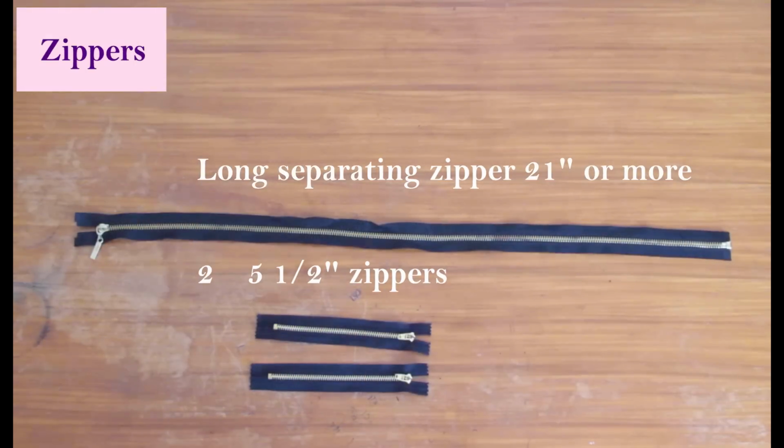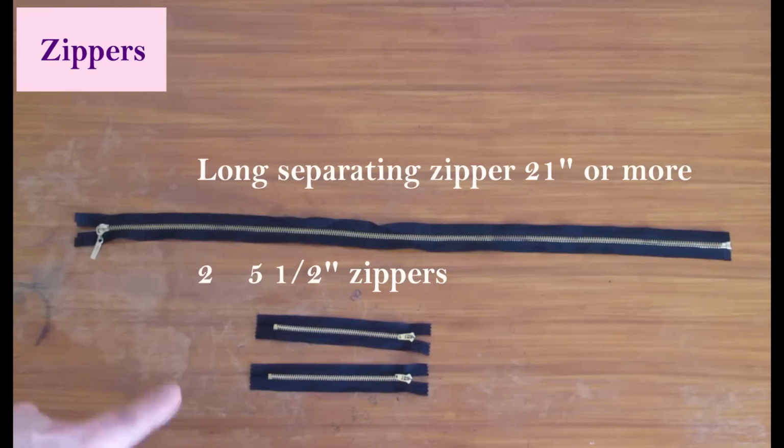You need a 21-inch zipper or longer. Mine is way longer. It's the only one I could find. And 2 short ones. I just made sure to buy ones that had matching gold teeth. They are different brands. They have different zipper pulls, but it's the only thing I could do. I will for sure need to trim away some teeth.